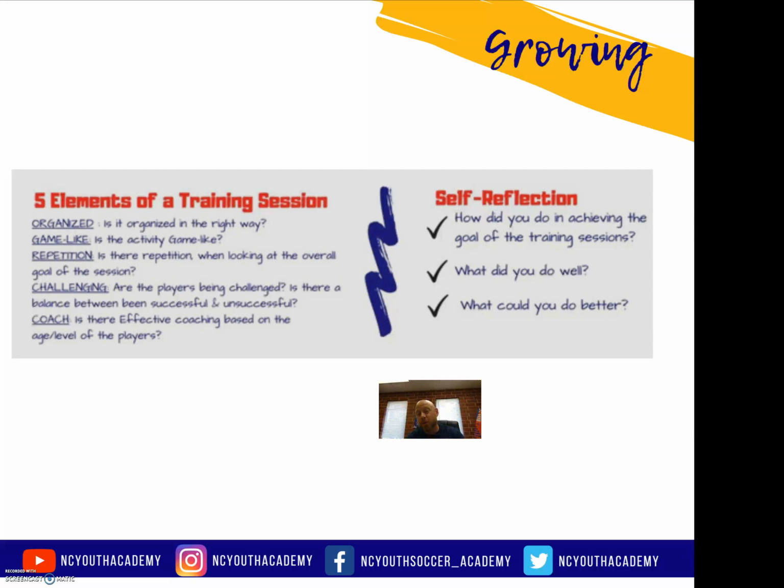But the specific targeted questions in our self-reflection are: how did we do as we look to achieve our goal? What did we do well? How do we know we did that well? Were there some indicators that showed us that we did things well? And then what could we do better? How do we know we need to do that better? Was there something that said, I've got to do this better because? We're always looking for those evaluative tools, whether they're subjective, hopefully they're objective, to help us grow as we impact our players. Hopefully that helps.